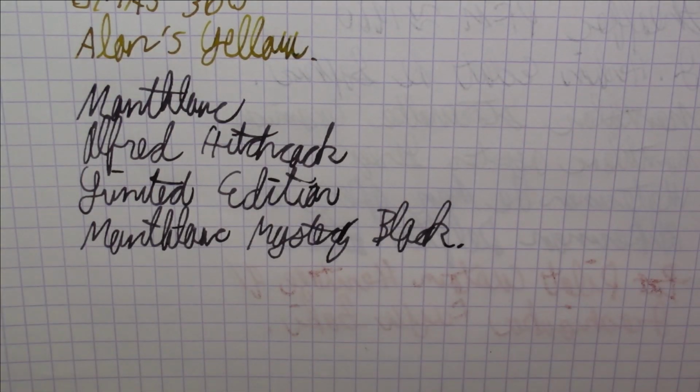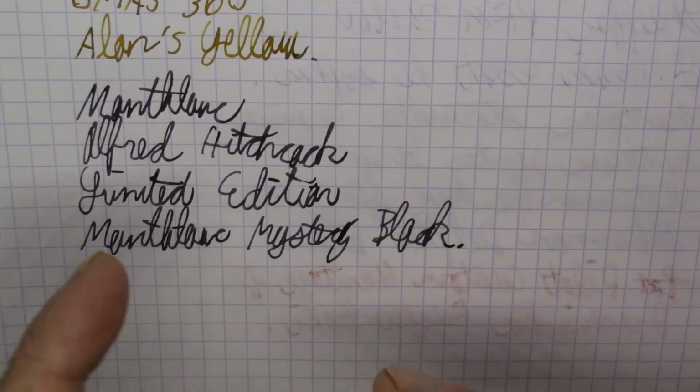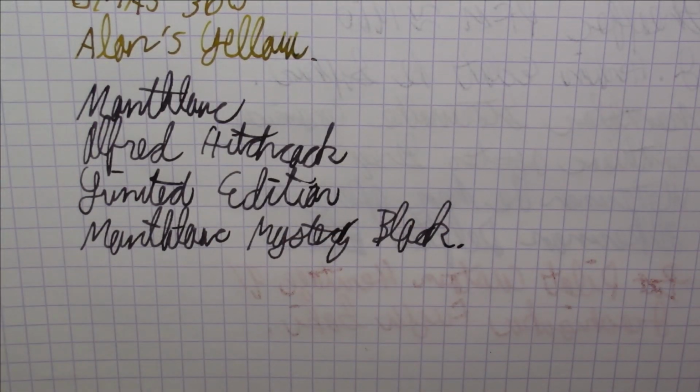So when you clean a pen out in the sink that's been inked with this ink, what you see is purple, not black. It's really interesting. But anyway, that is that pen.